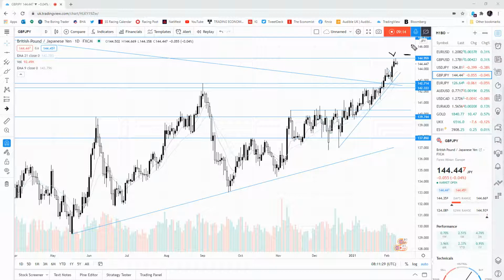Should we close above 145, then watch out for 146, a big round number, and above that 146.80. That was the high before, after the spike higher. So just have those levels marked up, just in case this rally keeps moving upwards. We are a little bit ahead of these moving averages, so we might consolidate sideways before going there again. But saying that, this upward trend is really starting to accelerate. So anything could happen on GBPJPY, and the pound is at the all-important level, 1.38, as well. So should we clear that on cable, then expect GBPJPY to follow.